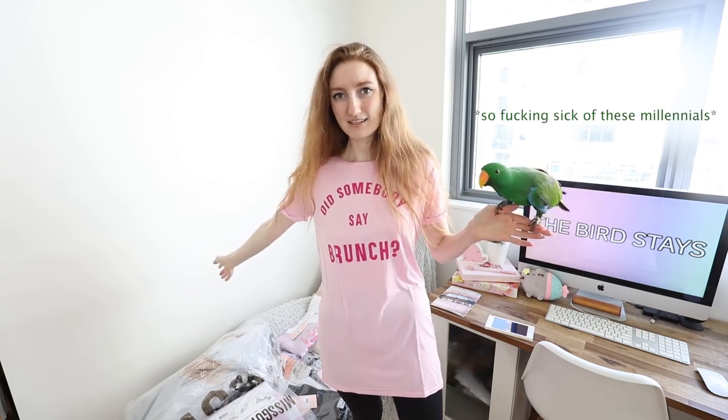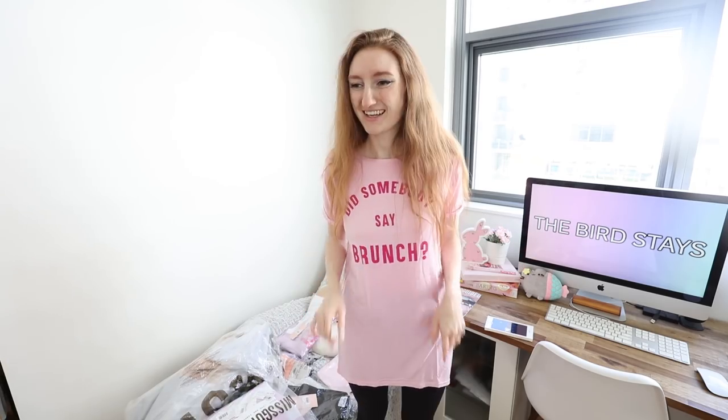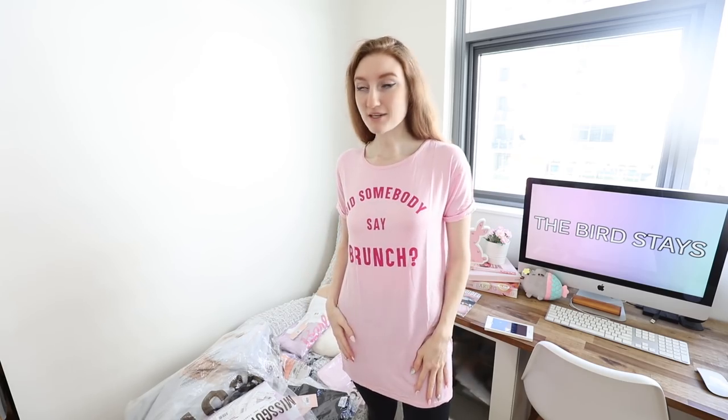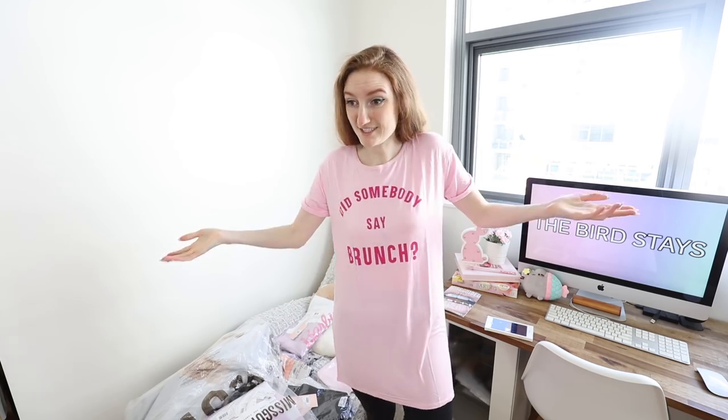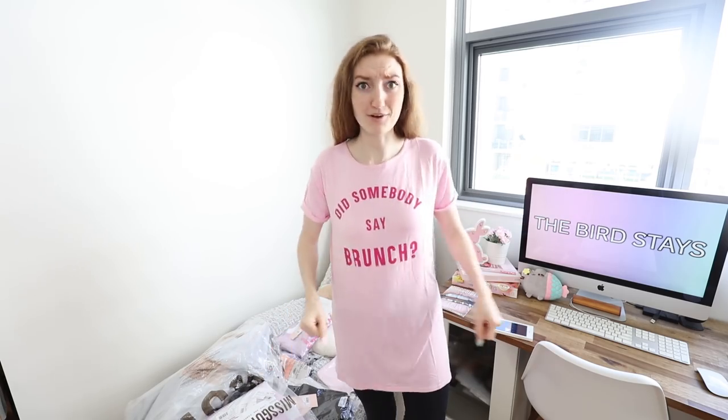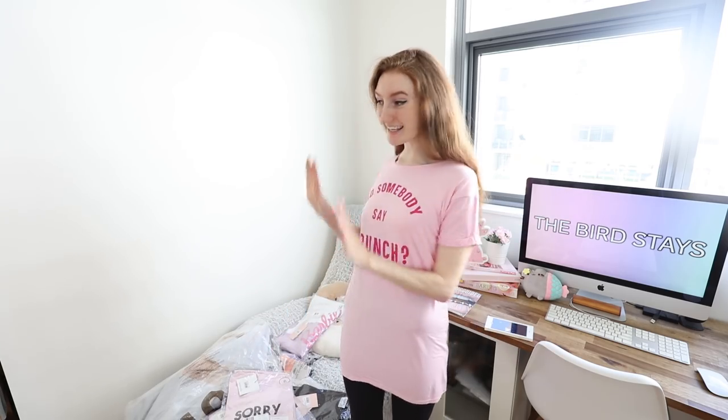And this one is a size 6. $8, that's great. So anyway, this one is really, really cute, very soft fabric, really nice shade of pink. I like the length too. It's meant to be a pajama shirt, but I'll tell you what, I would gladly wear this out of the house to go and eat brunch because I am that lame. I love this. $8, you can't go wrong. This one is going straight into the keep pile.